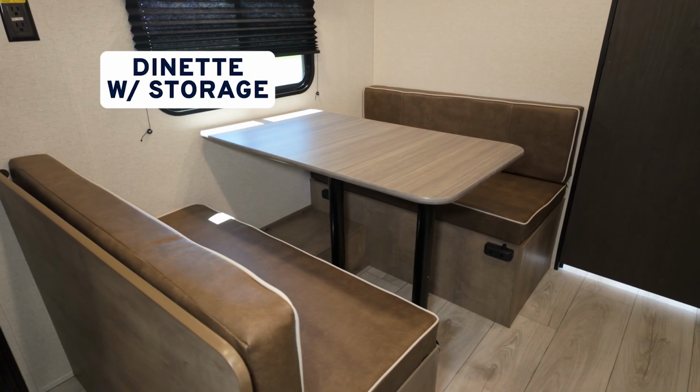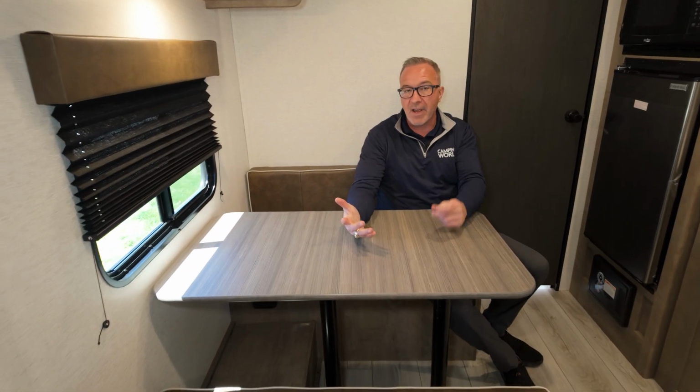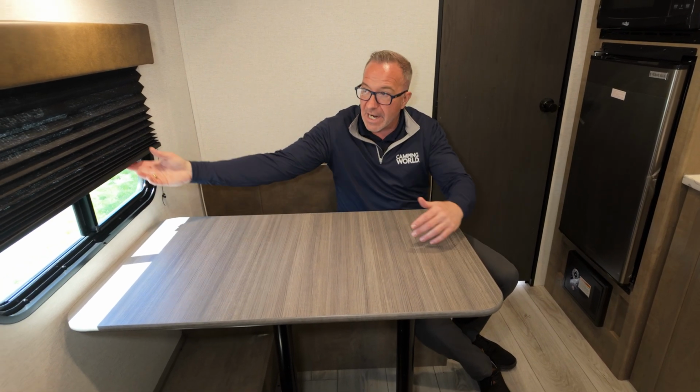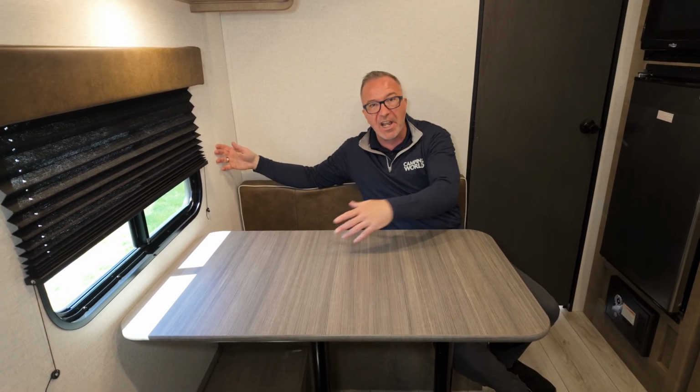The table removes and also becomes the base for your sleeper. So if you're a small emerging family or you have the dog, this is going to be a great space because you can fit 4 adults in here for eating. As you can see, for a coach this size with no slide, pretty spacious. Got a nice window for air as well as breeze. I got the pleated shade and wood valance, mushroom light. Great spot to enjoy my hamburgers, my hot dogs, the board games, whatever.